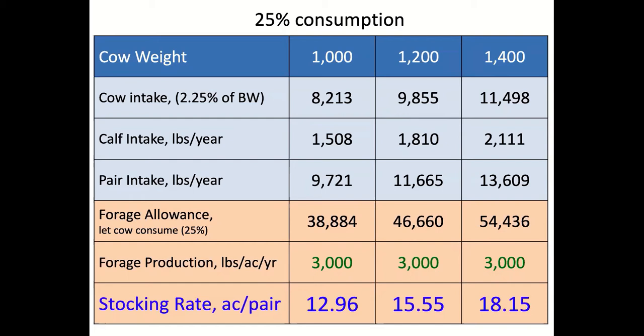All right. So let's say we're in that West Central Texas area, an hour or so west of I-35 when we're thinking about that Central Texas area. And we're thinking about primarily a little bluestem with maybe a bit of big bluestem in there. Again, those same 1,000-pound, 1,200-pound, 1,400-pound pairs. We're producing 3,000 pounds of forage in that situation. Since we're only going to let them consume 25%, you can see our stocking rates range from just under 13 acres per cow-calf pair to over 18 acres per cow-calf pair.